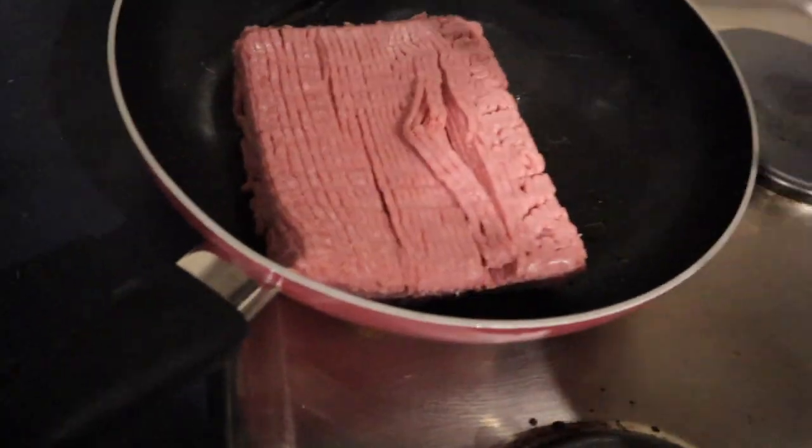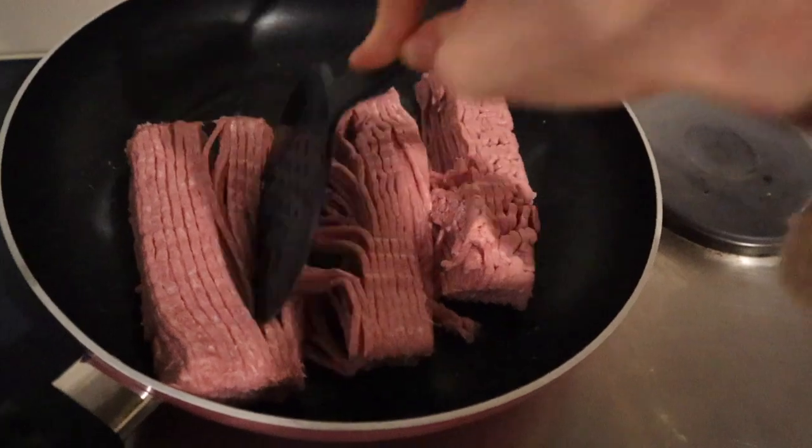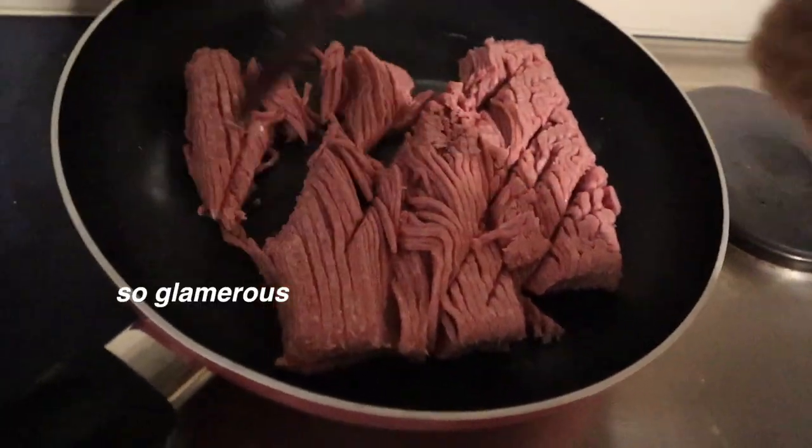Don't mind the wetness of my face. I just did my afternoon aloe vera treatment. So I'm cooking up some dinner now because I've got work in about an hour. I'm cooking up some turkey mince. I haven't had turkey or chicken in so long. I don't even remember.